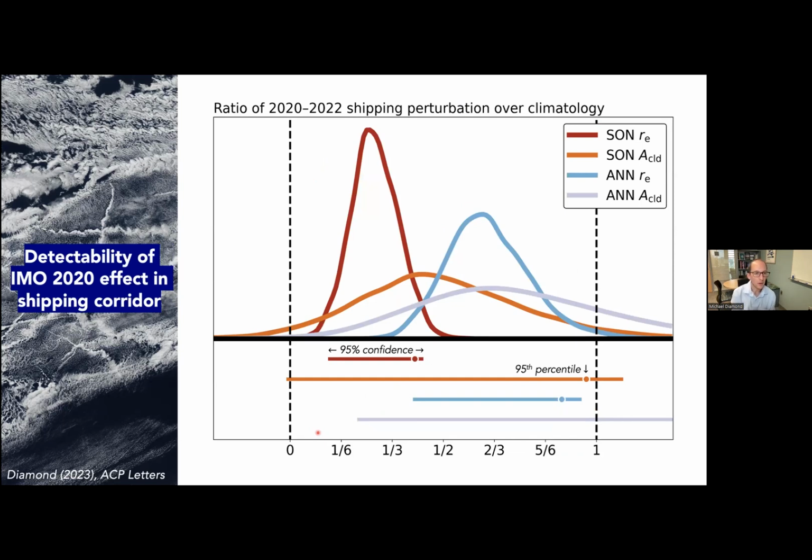So in terms of thinking about detectability, in the paper, I decided to make life hard for myself and go by a two-tailed test of 95% confidence. Here I'm just showing that it's a table in the paper, which looks less pretty. Here I'm showing that schematically as these PDFs of, in the red here, the austral spring effective radius, in the orange, the austral spring cloud albedo, and in blue and purple, the same for the annual mean. And this is just the ratio of the 2020-2022 shipping perturbation over the effect in the climatology.